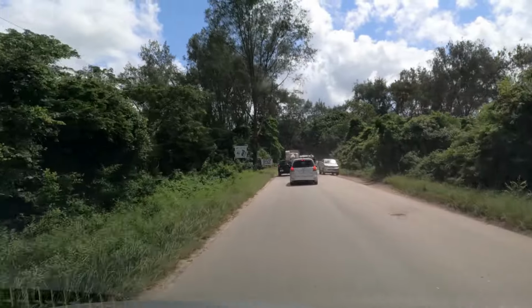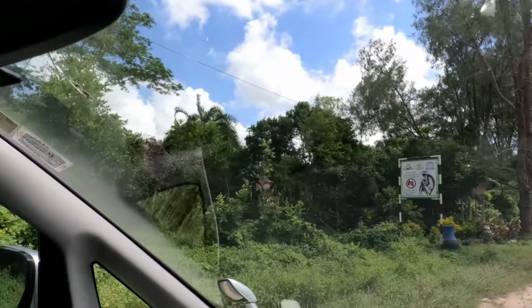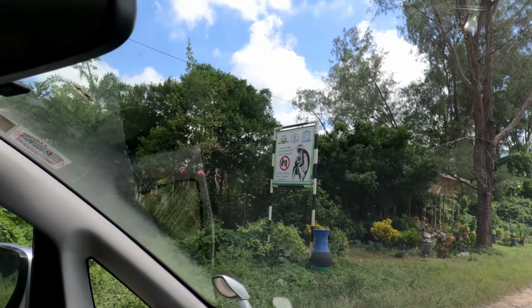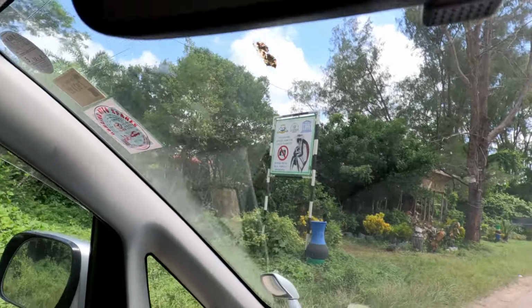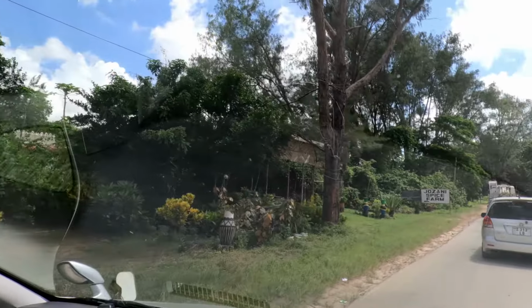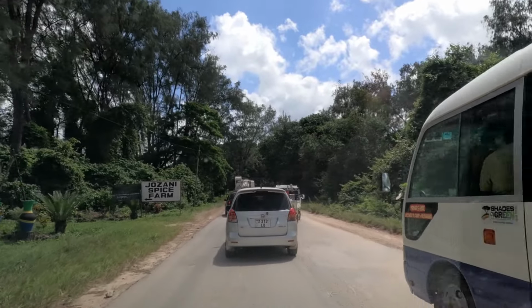Right here is like a monkey park. Right over here, it's a rare species of monkey that can only be found here in Zanzibar. It's like a red monkey. You can see, I think, the picture on the sign right here. Yeah. They're all around here. Trees.